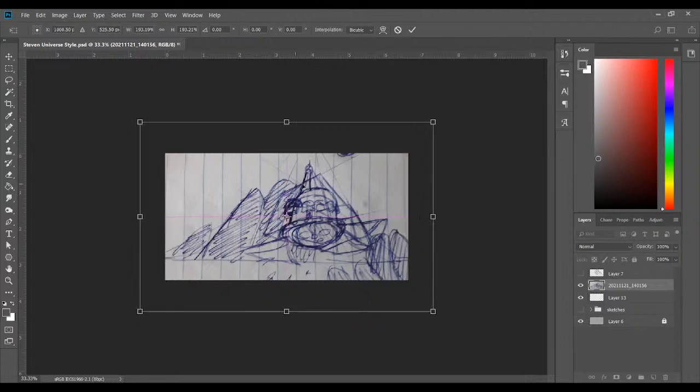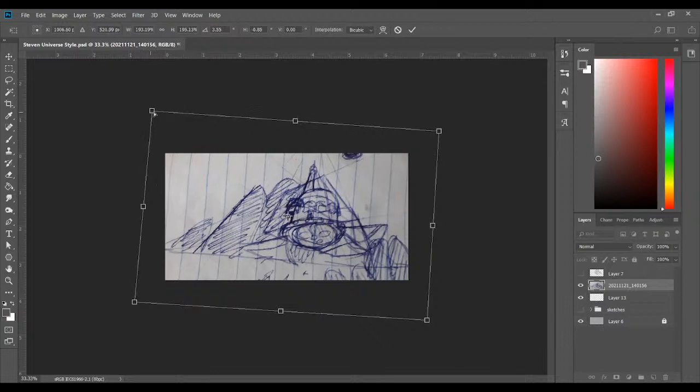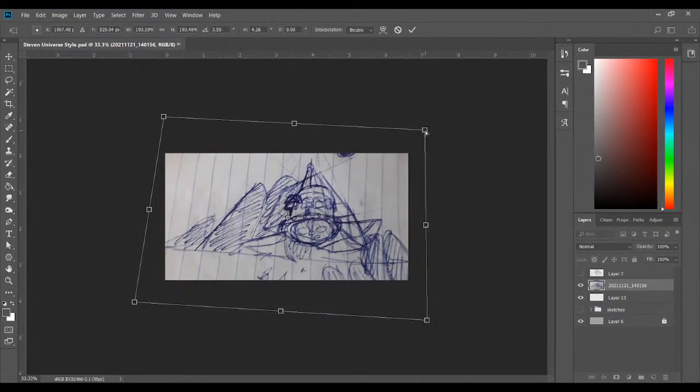Doing the center line. Doing that there. I love having the control option on these. It just makes life easier.